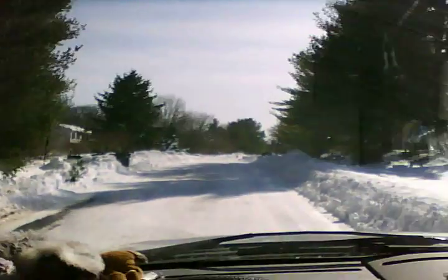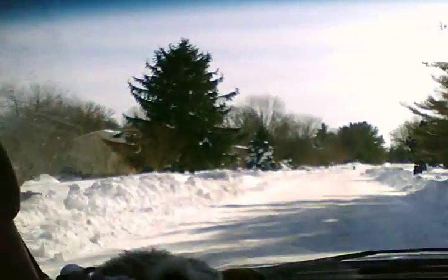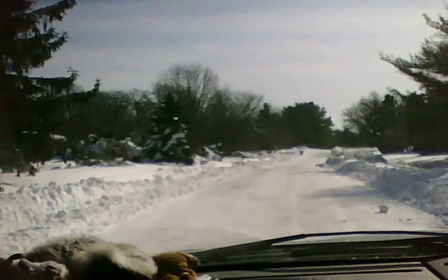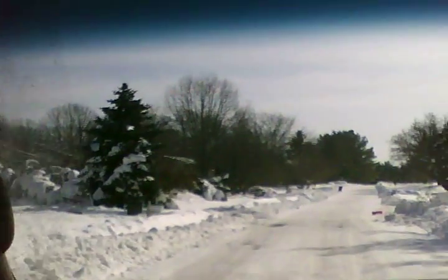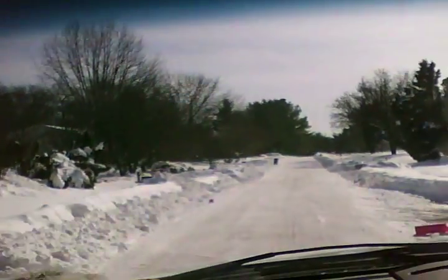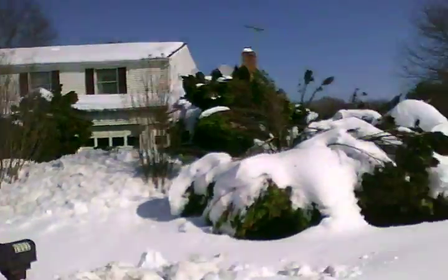This is what the road looks like in Great Falls. These are the back roads, obviously. This is Riva Ridge Road. It runs between Leesburg Pike and the Georgetown Pike. And as you can see, it's not nearly plowed down to the pavement. And it's really very rough. I hate to be the one to dig those cars out.